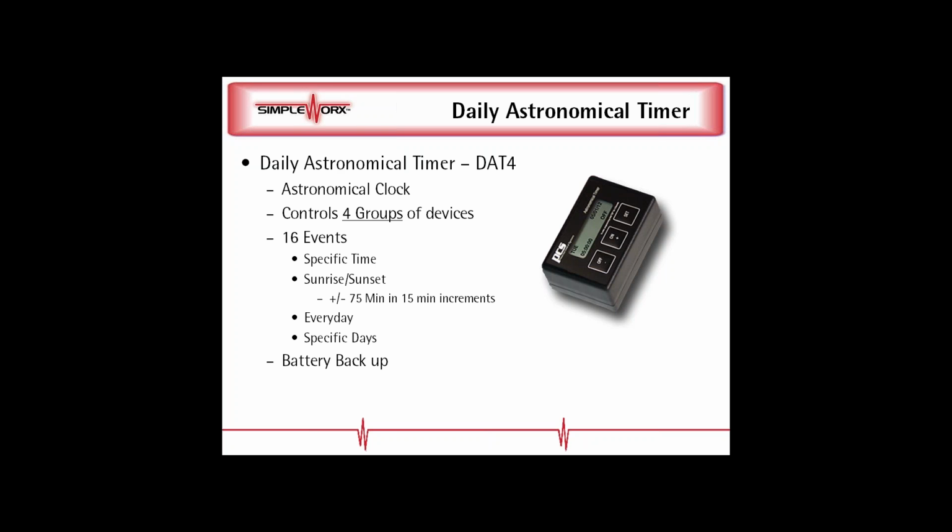So it can be sunset plus 15, sunset plus 30, or minus, either way on either side. I can also have it do it every single day or specific days of the week. So we can set all those programs just by using the 3 little buttons on the side of the unit: on, off, and set. And the nice thing is this has a battery backup for 10 years. I think we got more issues if we don't have power for that much, but we don't have to worry about losing the programming and the location or where it lives.